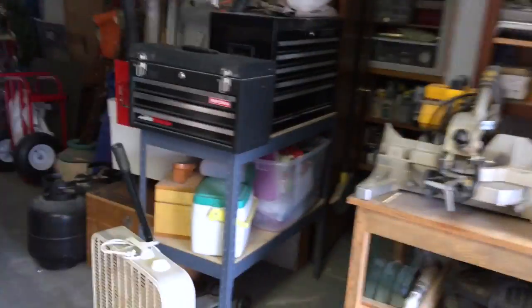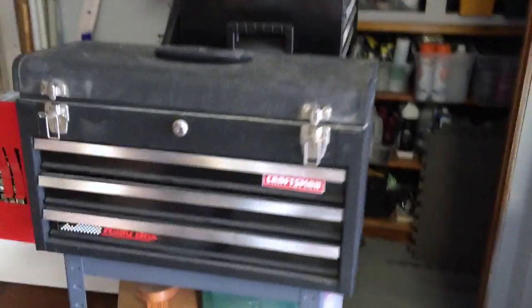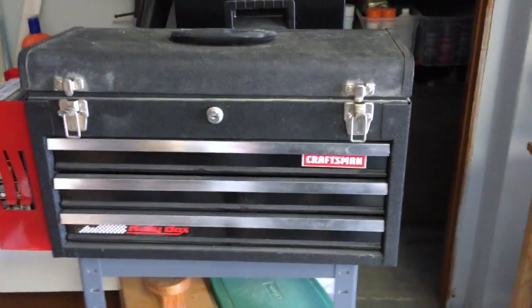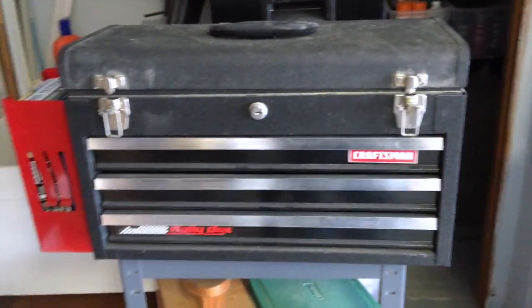So the question became, what do you need? And if space is no object, then you can take your Craftsman toolbox and put it in the trunk, and you'll have, well, again, Murphy's Law is such that you probably will not have the one thing you need, but you understand my point.